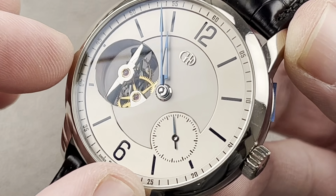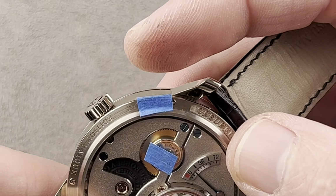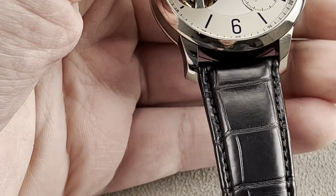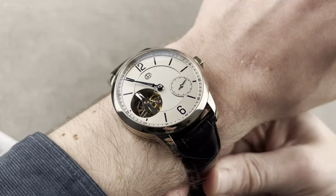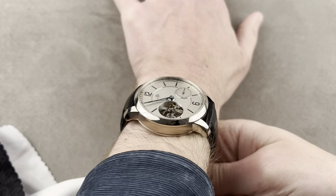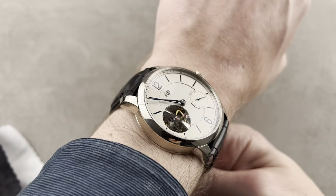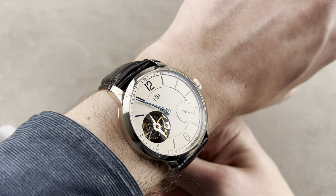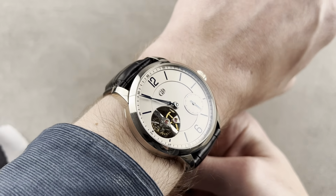Now, the dial is a disc of solid gold. We have fired steel hands in blue. The watch is a part of a limited edition, and 22 is the edition number. Throwing it on my wrist, you can see that at 43.5 millimeters, this is actually a reasonable size for a Greubel Forsey watch. It's no more difficult to wear than the Lange, and it actually feels a little bit thinner. You can see it has Greubel Forsey's distinctive lug profiles, which are a little bit concave, and it's fairly minimalist as Greubel Forsey watches go. It doesn't seem too outrageous. Outrageous, sure, but not bonkers.